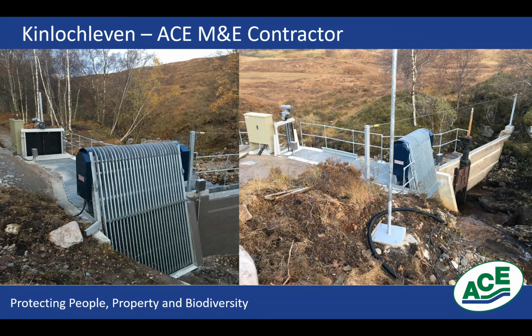So they're basically modulating penstocks. They move up and down, and they're linked to a level sensor, which is close to the conduit. So as soon as the level comes up too high, the penstock closes to throttle the flow. And as soon as the level drops too far, the penstocks open to get more water through.